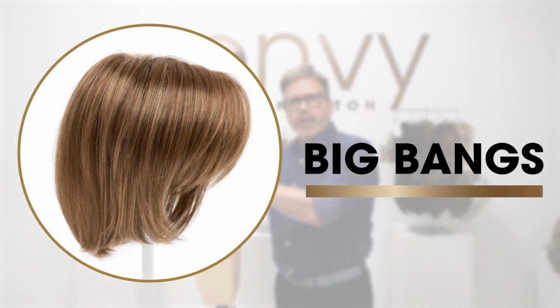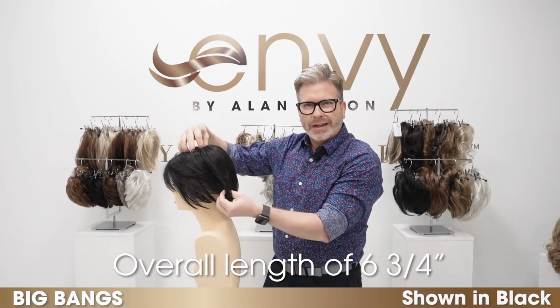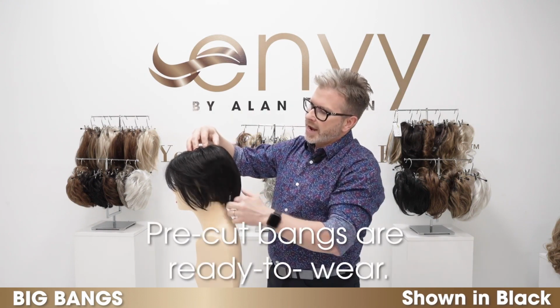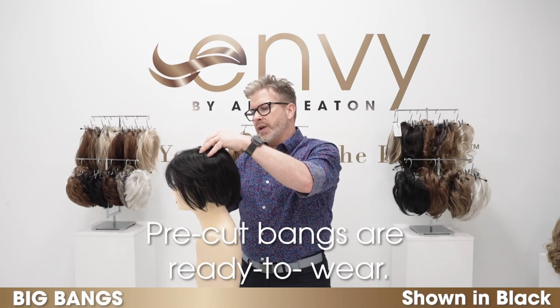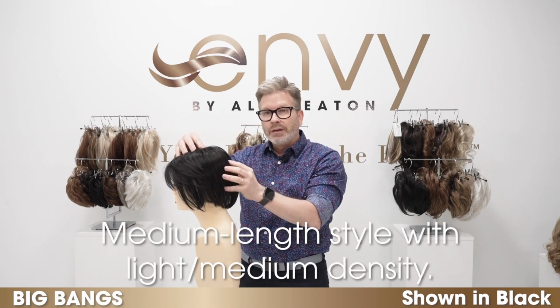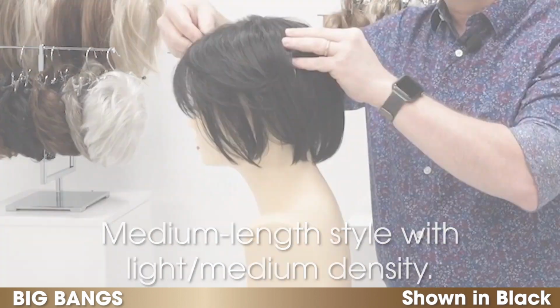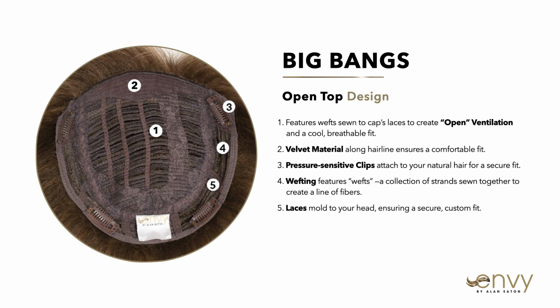The next one we're going to share with you today is Big Bangs. Overall length of about 6 3/4 inches. And what I love about Big Bangs is not a lot of toppers come with a pre-cut bang section. And so this comes with a pre-cut bang section right out of the box. So it really is ready to wear. And it's perfect for those wanting light to medium density and the affordability of an open top. Our open top design features wefts sewn to the cap's laces that create an open ventilation, providing a cool, breathable fit.